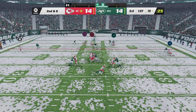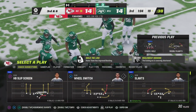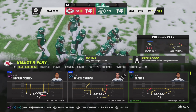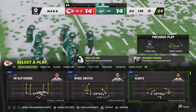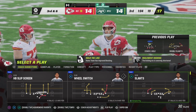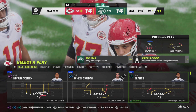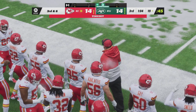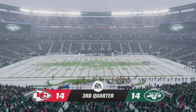Working from the gun, Mahomes. His throw incomplete. They certainly did a nice job improvising there, extending the play, hoping someone would come open downfield, but they never did. Now with the play clock about to expire, we get a whistle and a timeout. It's just their first, so 2 remaining as they burn one here in this third quarter.